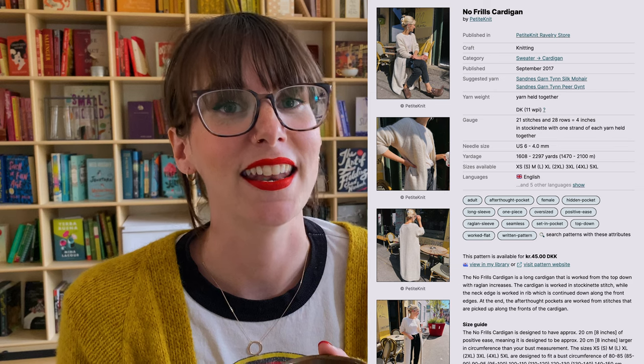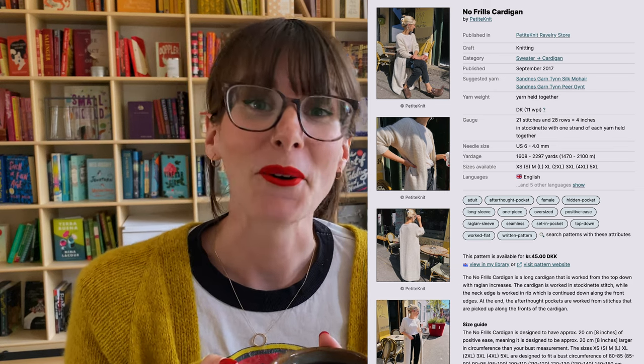And I think we're allowed to do that because today is a very special occasion, because if you have been here before, you will have seen the No Frills Cardigan by Petite Knit that has been a work in progress in every single one of the podcast episodes that I have ever posted. But in case you're just joining now, the reason this has taken me forever is because this is a duster length cardigan knit in DK weight, and it's slow going.